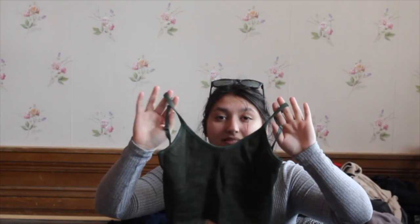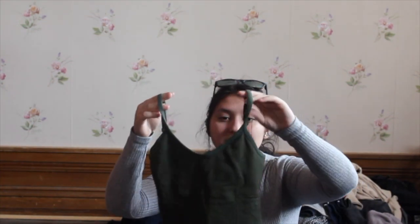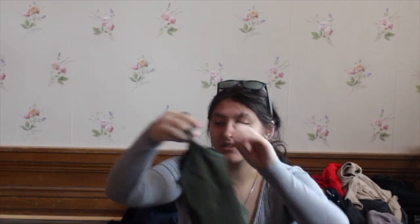These Garage leggings, these were the most iconic Garage leggings ever. They are really ripped, there's holes in them, so we're gonna throw these out. This top is really cute. I'm in love with it. I love the color, that's why I got it. But the straps don't fully go around your back. And they're kind of awkward, so we will be getting rid of this.